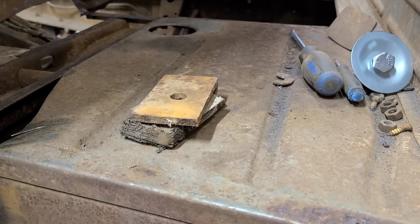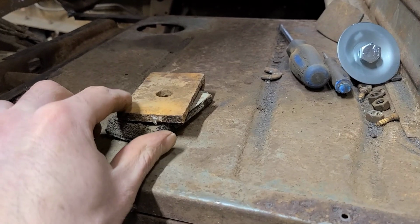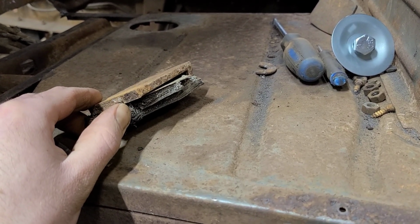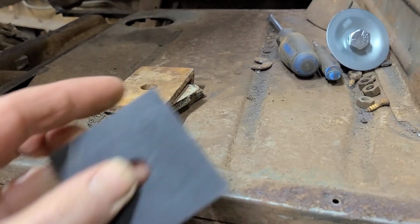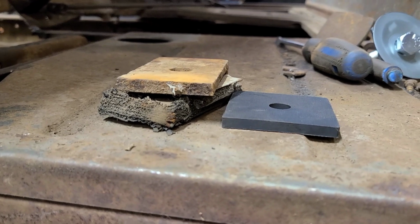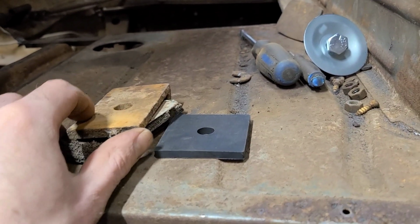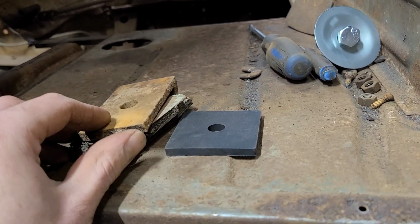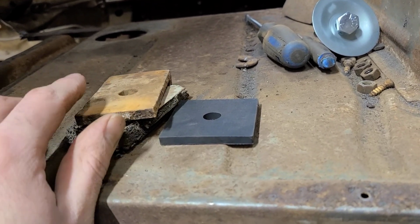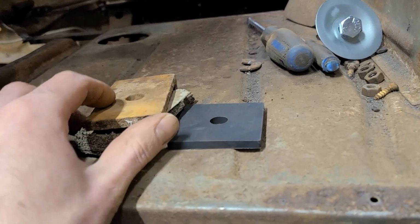Just a quick comparison here. This is how thick the body mount was that I took out. And this is how thick it's supposed to be. So, just another example of humans doing more damage than good with their supposed fixes.